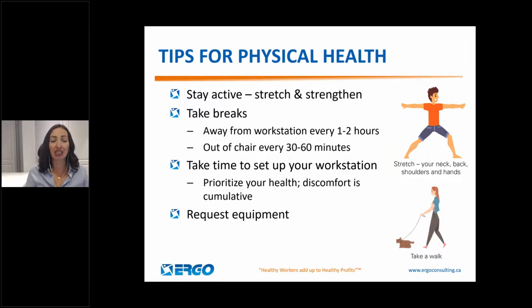If you've got hoteling workstations or hybrid stations at work, it's great to have a little photo infographic that you can post at the hoteling workstations that remind people to set them up properly and have some tips on how to set up those workstations. And I will give you a sample in our takeaway package today of one of these that you could post at hybrid stations that you can send to people electronically. And then again, we want to ensure that people know how to get equipment if they don't have something that they need in order to be able to work in an ideal posture.